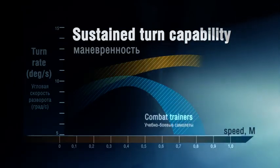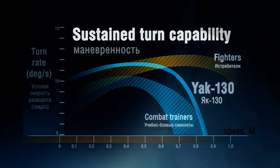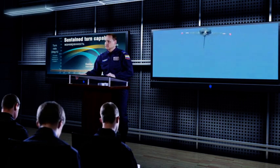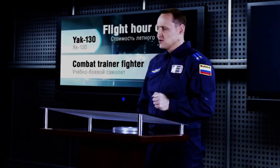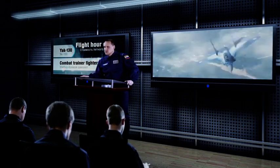The Yak-130 has set a brilliant example to other jets in its class by demonstrating a performance similar to that of modern and prospective fighters. Its flight hour costs 4 to 6 times less in comparison with the 4th-generation twin-seat combat training fighter.